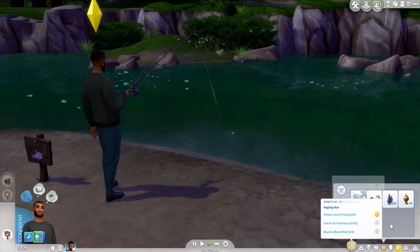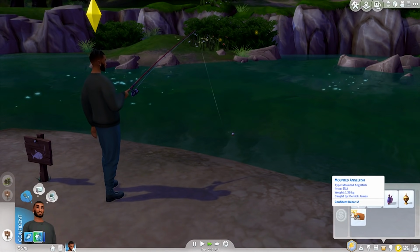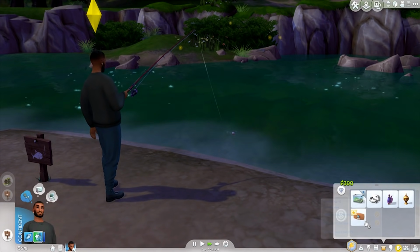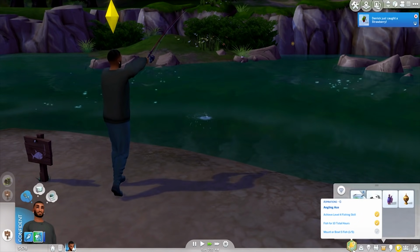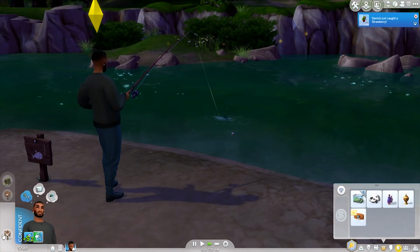Is it still worth $12? Okay, yes. So we'll just mount them and then, oh, this is confident. Decorum. Oh, yes. We don't need to be confident. Oh, wait, we just got 300 points. Okay, we doing good, y'all. We caught another strawberry. We could steal that. Okay, let's go to the next fishing spot.